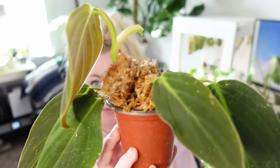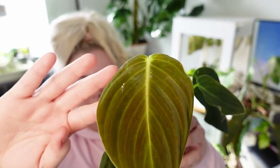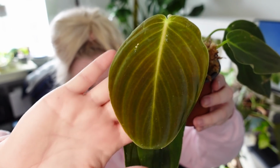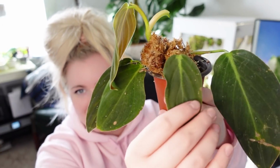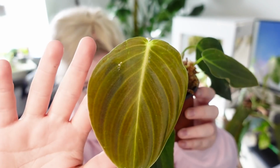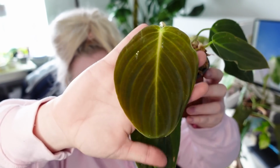And this one is just so incredible. So here's what she looks like. This is the newest leaf. I've been keeping it in my terrarium, and I think it's obvious how much bigger this leaf is than the last leaf that came out before it. It's absolutely massive. It's even rounder than it is long, which is kind of crazy. It's almost like a circle.